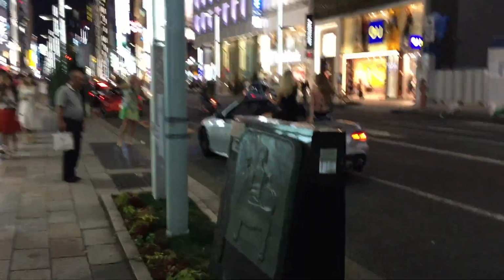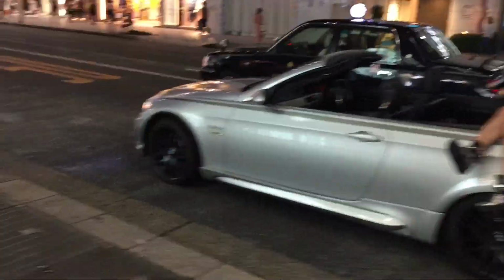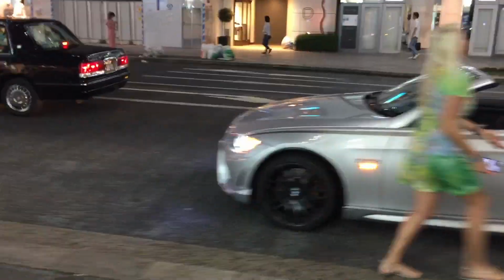That concludes that. I don't know what's going on, but I think this is probably a good way to end the vlog. Okay. Like, they just literally sat here on a cart doing a photo shoot in Ginza. Amazing.